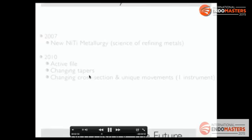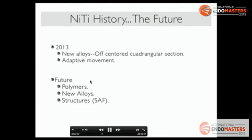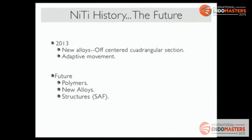All the instruments were with different tapers and also with different cross sections in all the surface of the file. In 2013, we continue with the new alloys with the M-Wire, in this case with ProTaper Next, and also a new design in the file, a quadrangular cross section off center. It was also important the introduction of a new system called adaptive, with an adaptive movement. It means that it goes in rotation, and when it needs, it goes also in reciprocation.